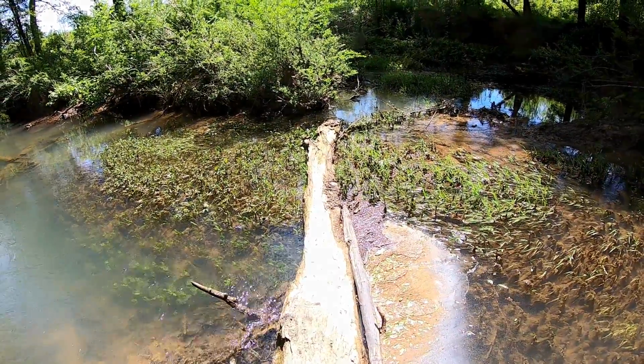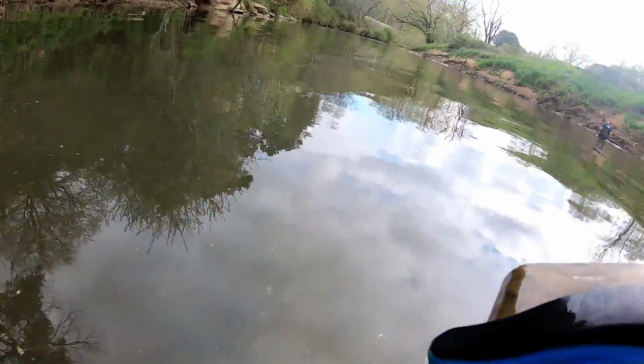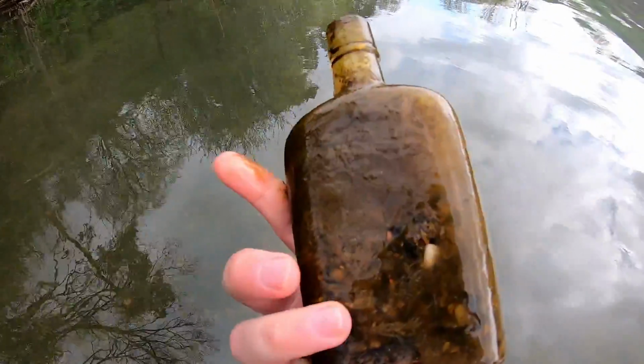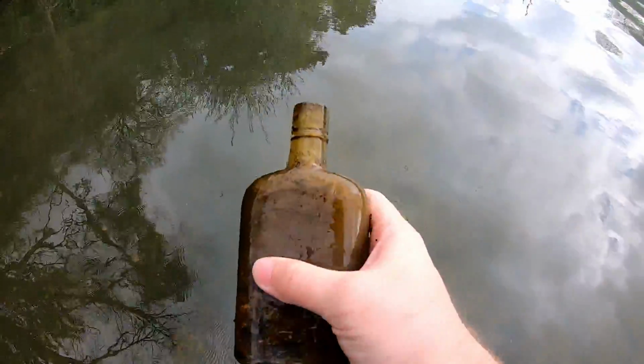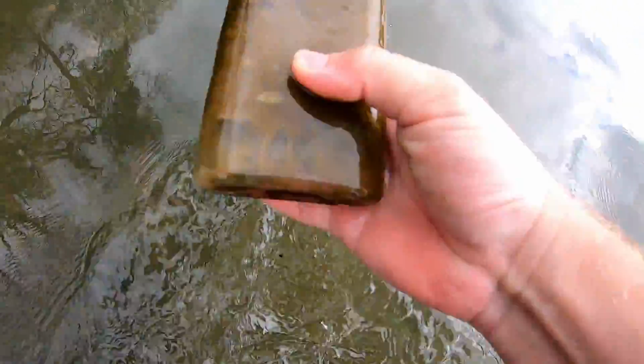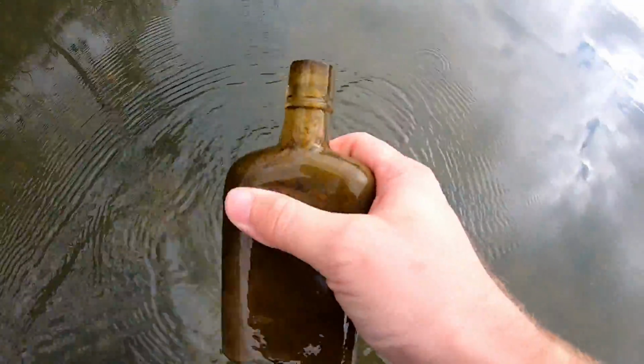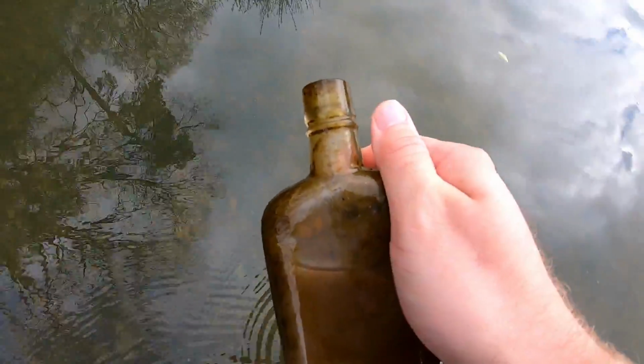I've turned the camera off for this last little bit. Got a whiskey flask down here. Can't tell if it's new or old. Ooh, it looks like it's older. That is an older cork top one. Why couldn't it have said something? I've been wanting to find a really good whiskey flask from this town that nobody's ever seen. But that definitely gives me a lot of hope.